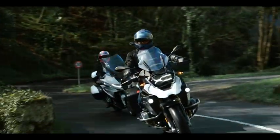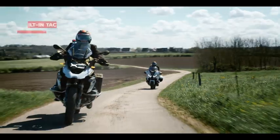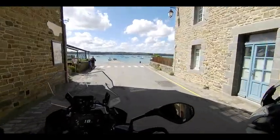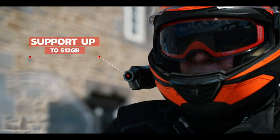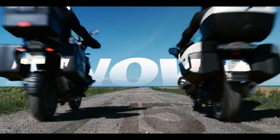Beyond being designed to be easily and safely operated while driving, thanks to the built-in tactile vibrator, the power supply, as well as the large capacity storage of 512 gigabytes, allows the INNOVV H5 to record great memories for all the endless hours you'll spend on the road.